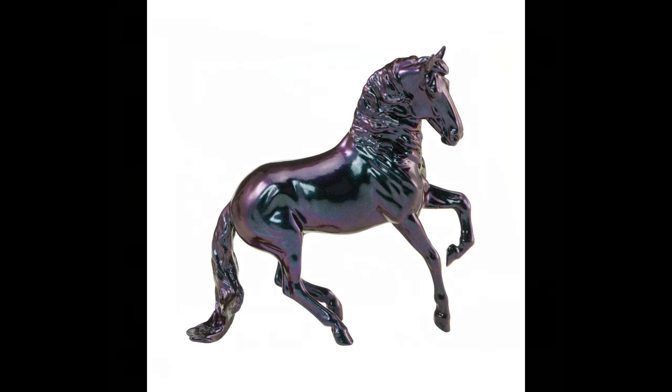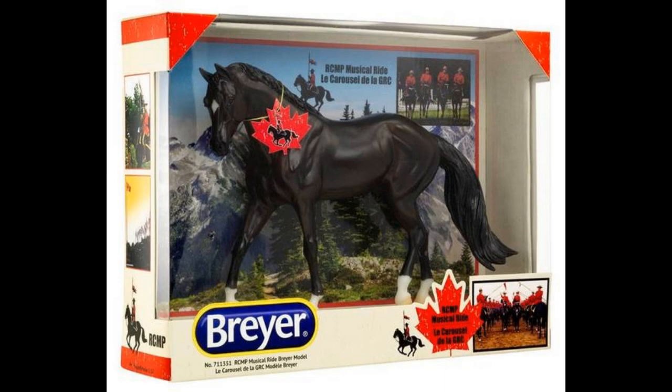And then lastly, we have the pop-up store special RCMP musical ride Breyer model. I will not be picking him up. He looks nice. I'm not really into classics. I would give him like a 4 out of 10.